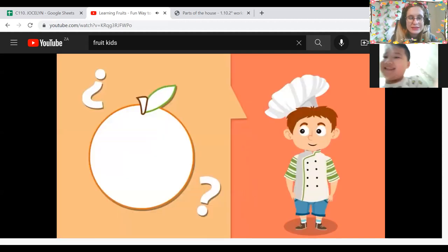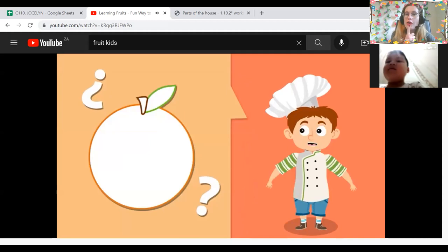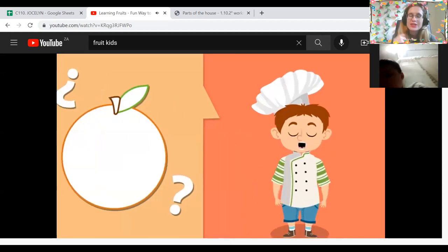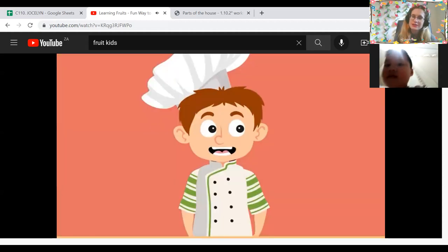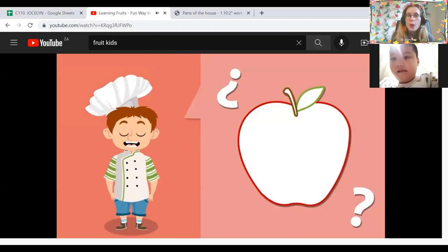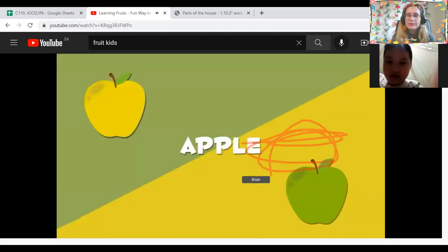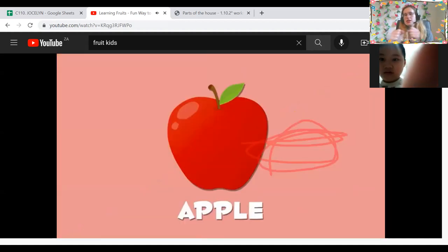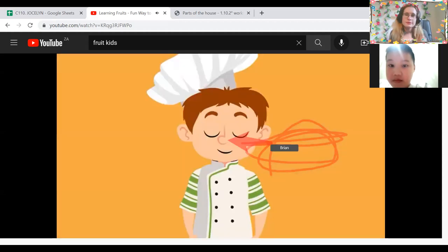What fruit is this? It's round, it's orange in color, and has a lot of vitamin C to avoid getting sick. Orange! Should I tell you? It's an orange! Say it with me. Orange! Oranges are so delicious! And this? Do you know what fruit it is? It's red in color, but can also be green or yellow. Apple! It's an apple! Say it with me! Apple!